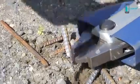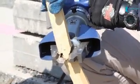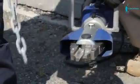Cut through 3/8-inch rebar, grade 43 chain, and 2x4 wood with the Strong Arm cutting blades. To effectively use the Strong Arm cutting blades, cut as close to the blade's pivot point as possible.